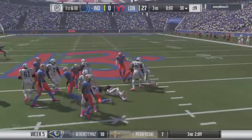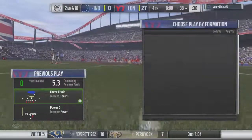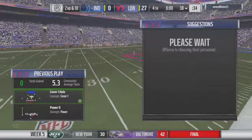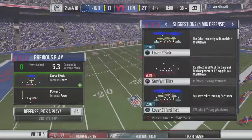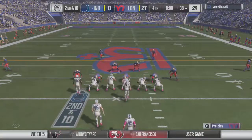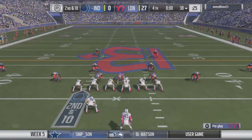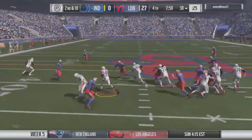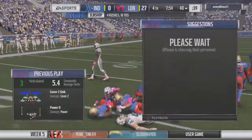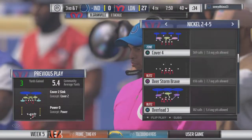They'll give it to him right up the gut. And there just continues to be nowhere to run. He's bottled up with this time to the tailback. And a good swarm to the football defensively as they get him down at about the 40. Call it about a gain of 3, and they'll be looking at a 3rd and 7 coming up.